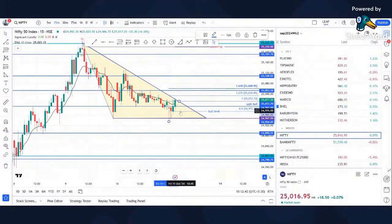Nifty has moved close to 50 points from our initial buy and 30 from our second buy, safe pull level. As we can see, this is a congestion area over here, right? So, kal yahan pe pahuncha kipisa tha, right?